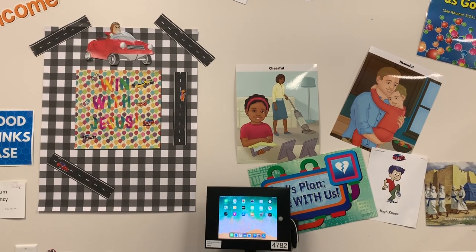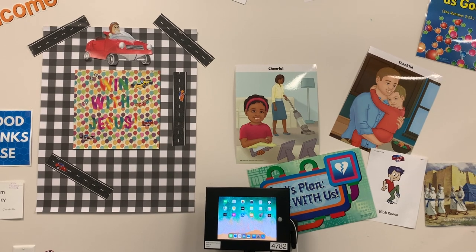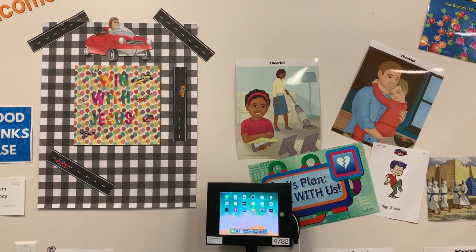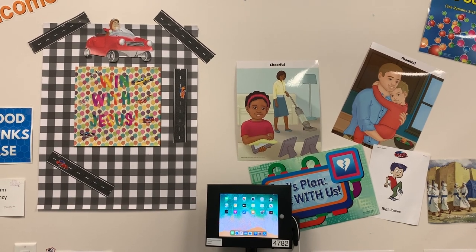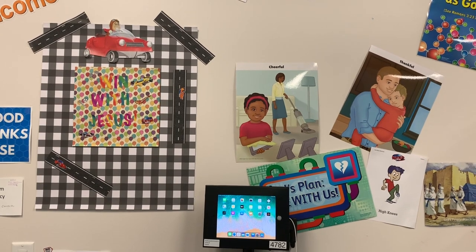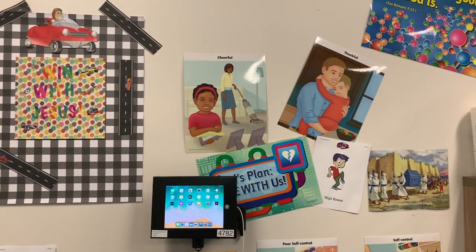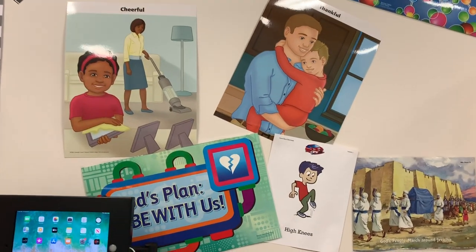So I love sharing with you guys what we're doing here in Coastal Kids. I'm right now in the 3 and 4 room. We are in the middle of a racing series, and it was very hard to find things with a race theme, so I just made posters myself. Here's one that just says Win with Jesus. I've added a lot of what I would call character development posters, like cheerful, thankful.